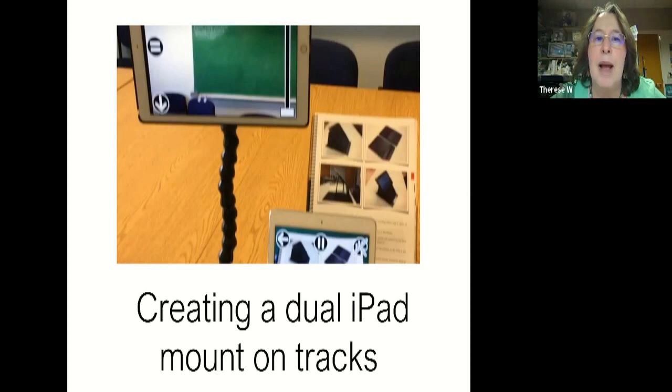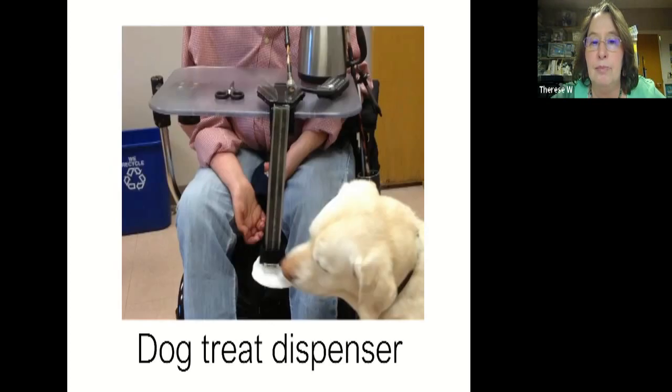And using the magnification app that is built into the iPads to zoom in on the chalkboard or to zoom in on your worksheet. And so we find that lots of schools have iPads, and so that was something really simple to do.